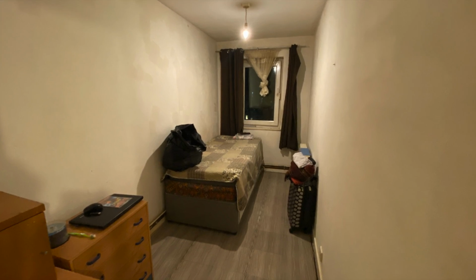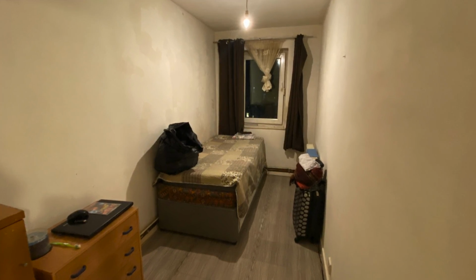Although it was tough doing the room and working as well, I managed to complete it in a short period of time. So here's the image of how the room was before. Keep that in mind. So here it is in 5, 4, 3, 2, 1.